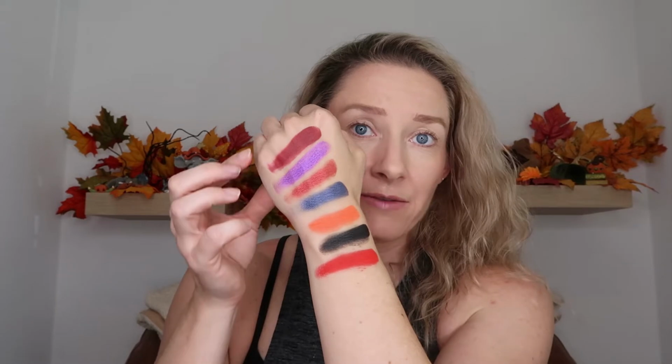Also very, very nice, super rich red shade. I mean, as pigmented on the first swatch as this guy was. Really, really nice. I think it fits in beautifully.